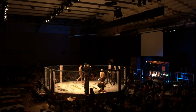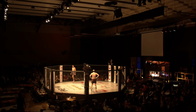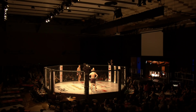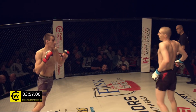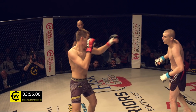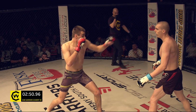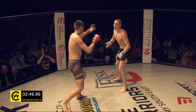Second round getting ready to take place here at the Cage Warriors Academy, Southeast BC MMA 23. Joachim Dahlin in the blue corner, the Venom trunks, the black with red trim, taking on Marcus Gailius, also in the Venom, but the gray and green. One of the best referees on the circuit, no nonsense, Rich Mitchell calling the action here.